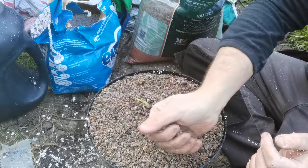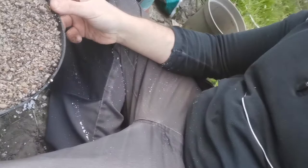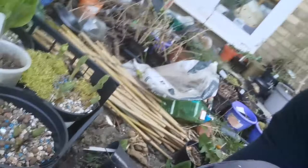Okay, so that's my Cypripedium repotting done. So what I will do is just put a label to not forget that this plant is a Cypripedium, and I want to show you in the end the Cypripediums I've been growing since last year in the mixture I found on the forum of the Scottish Rock Garden Centre.